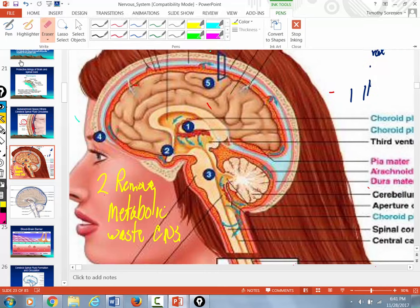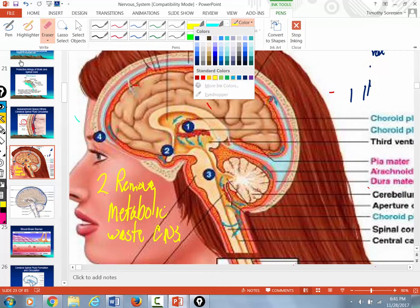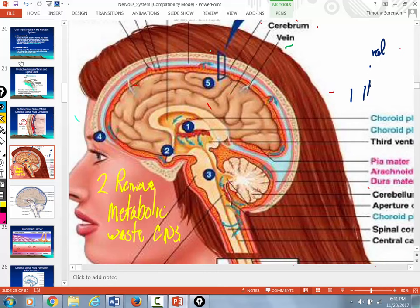Where does the cerebral spinal fluid circulate? What space does it circulate? The subarachnoid space. So watch, here's the subarachnoid space right here, this little orange part.